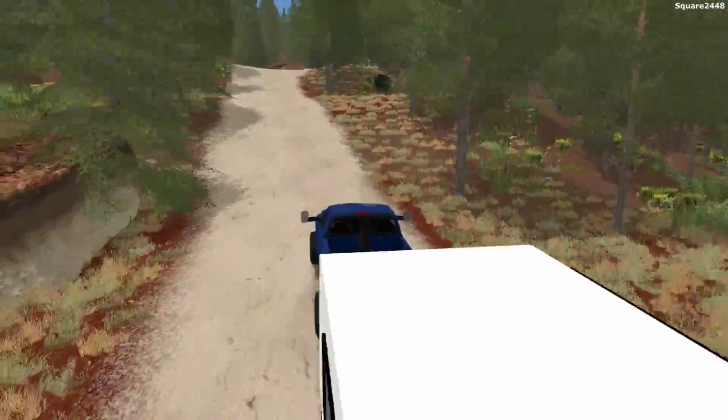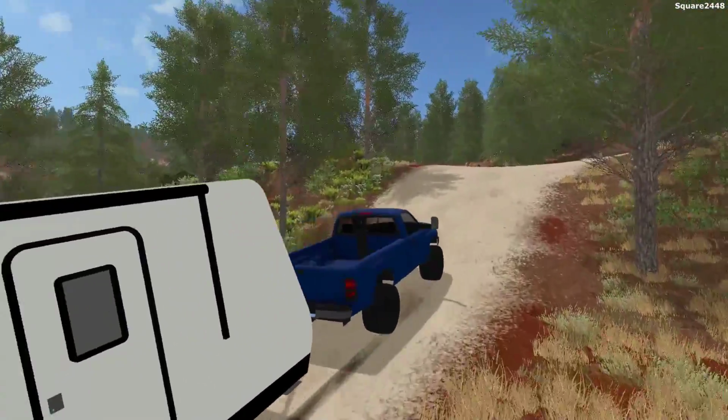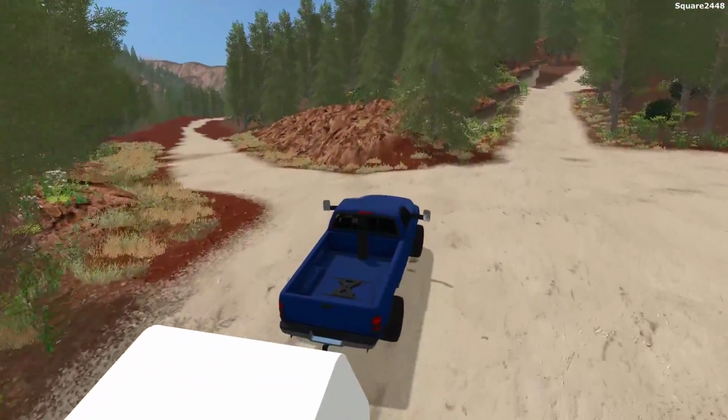Let's kind of continue up the roadway, and wow, this is some pretty challenging terrain. Maybe do a towing test on this map. If you do have any cool video ideas, let me know down below in the comments.